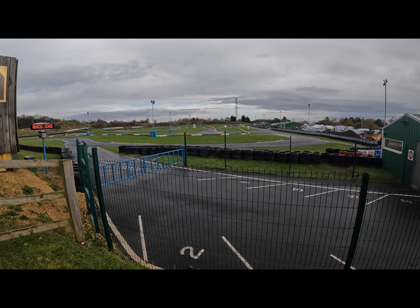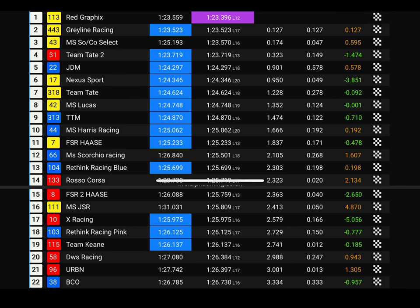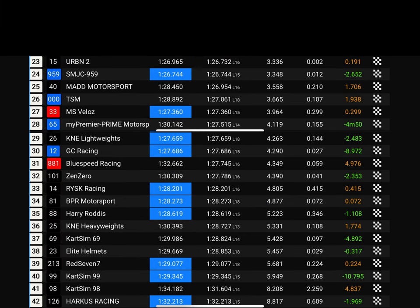So here we can see the result. We've got 113 red graphics. Again, Jess Alexander there in the wet, just unbeatable really this year in the wet. So she is on pole overall and the top Elite. First in class for Super Pro is Team Tate, number 31, fourth overall. And then a big shout out to JDM, number 22, fifth overall and first in the Pro class. Astonishing lap time for a Pro team, so overall fifth on the grid. And then pole for Clubman was Urban 2, number 15, down in 23rd place overall.